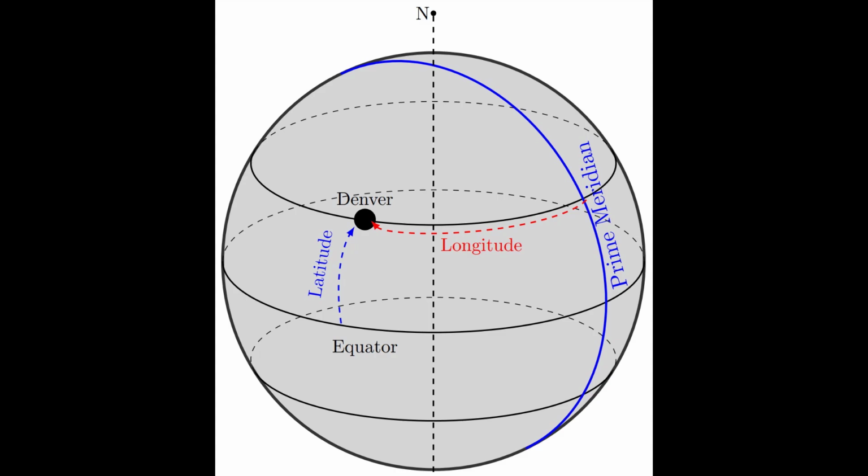And longitude. Longitude tells you how far east or west a location is from a special line called the prime meridian. Ah, the prime meridian. Didn't that go through Greenwich or something? Right through Greenwich, England, runs from the North Pole to the South Pole.